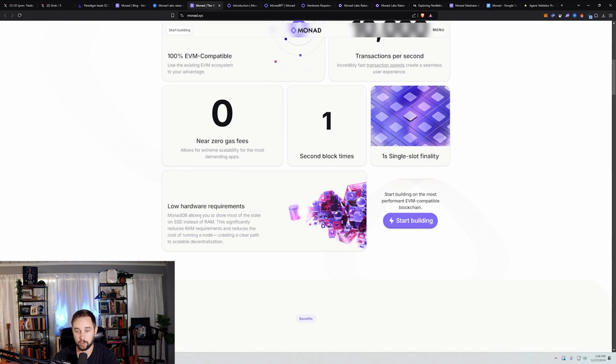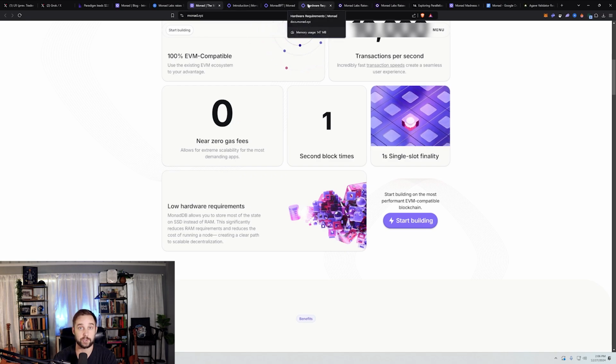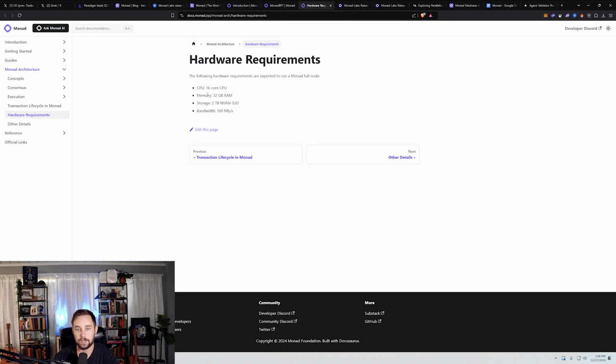MonadDB allows you to store most of the state on SSD instead of RAM. This is important. This significantly reduces RAM requirements and reduces the cost of running a node. So let's take a look at the actual hardware requirements, guys. To run a validator, these are the requirements that you would need.